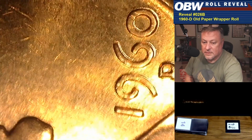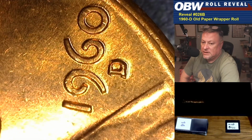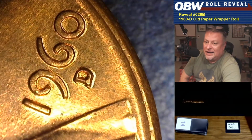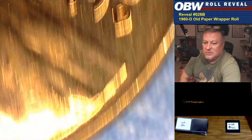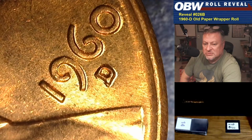Wild Bill gets the next coin. Let's see what Wild Bill gets. Bam! RPM 5. There's another RPM. I like this. This is fun. It's got some spots. Yeah, but it's still RPM number 5. So Wild Bill gets himself an RPM number 5.